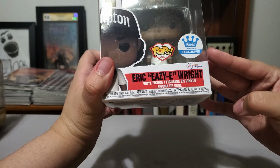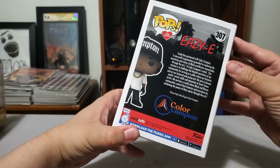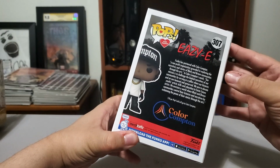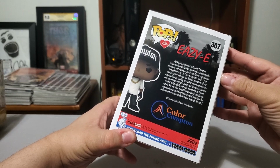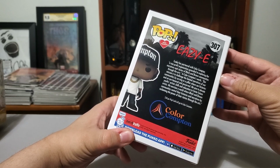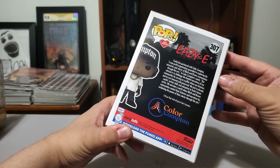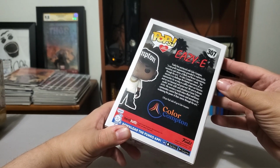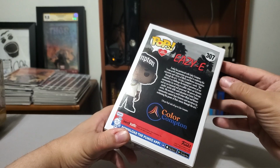What is that? Pop with Purpose. Funko has partnered with Color Compton, a nonprofit organization grounded in exploring the narratives and stories of Black and brown communities through the arts. In Color Compton's words, our mission is to challenge the limited narratives of our communities by serving as a pillar where our histories and art are honored and preserved. We aim to elevate youth's artistic skills and education to foster future artists. We envision a world where Black and brown communities control their histories and narratives by reclaiming the power of their stories through the arts. $10 per Pop sold will go to Color Compton.